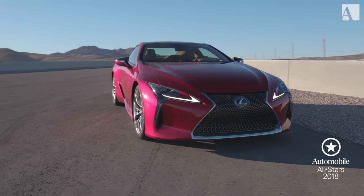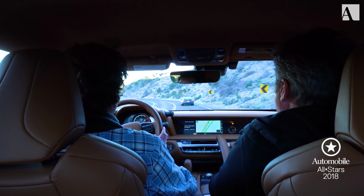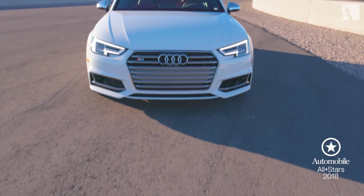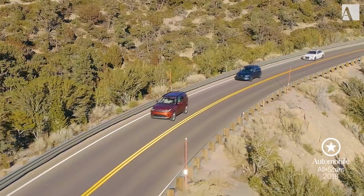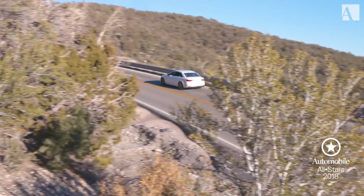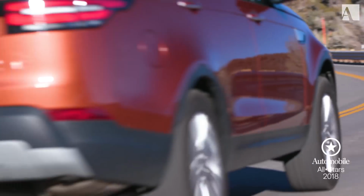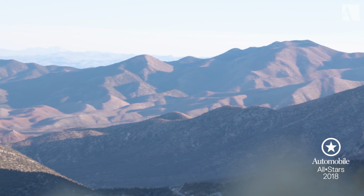Well, Mark, I think we can both agree this Lexus LC 500 is a stunner. This is like the best looking Lexus ever made, in my opinion. The 2017 Audi S4. It's probably one of the best blends of daily usability and performance that you can get on the market in that segment. I've just driven the new Land Rover Discovery for 2018. It's bigger, more plush, and a new turbo diesel that gives you a ton of torque. This is the one you want if you're going to do some rock crawling.